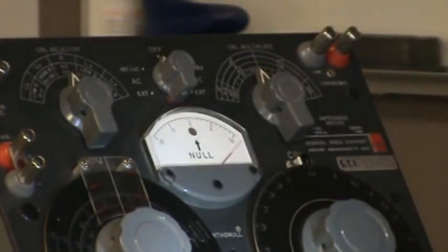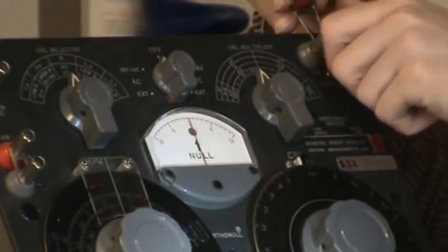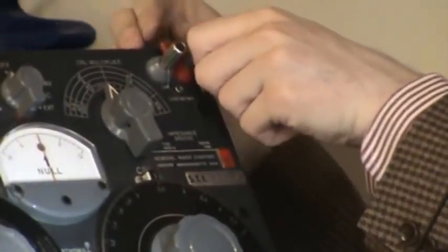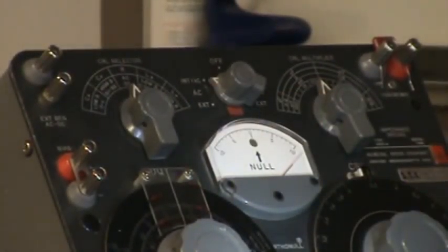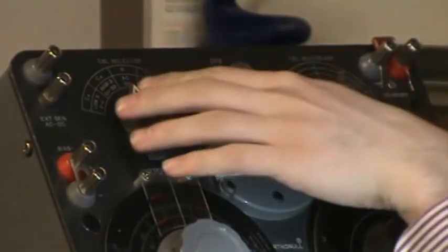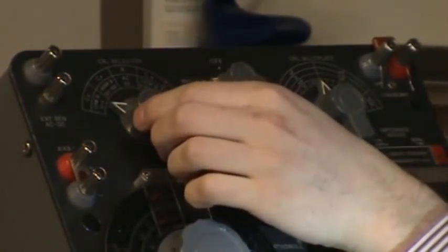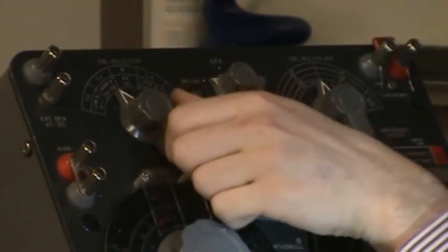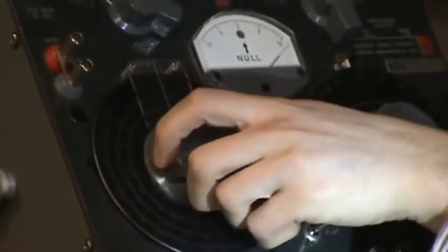Now, for capacitors, well, I didn't even know. For capacitors, you connect them just the same way, except instead of putting a DC voltage through them, you put an AC frequency, in this case, a kilohertz, or as it likes to say, a kilocycle. We then pick either parallel capacitance or series capacitance. In this case, we'd probably pick series capacitance because it's a relatively low leakage capacitor, it's a ceramic capacitor. And then we get to play with two dials at the same time now, which starts to get a little bit more challenging.